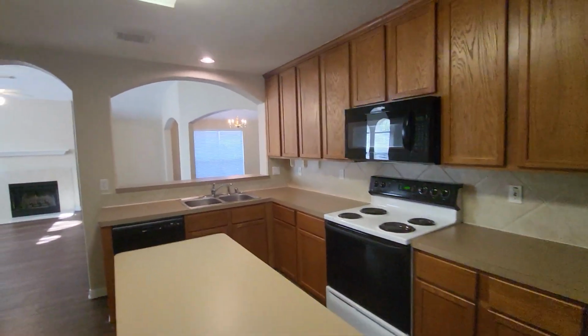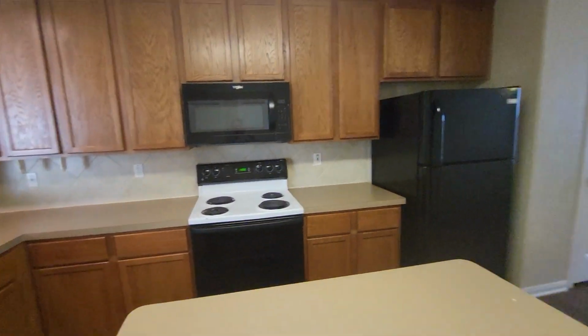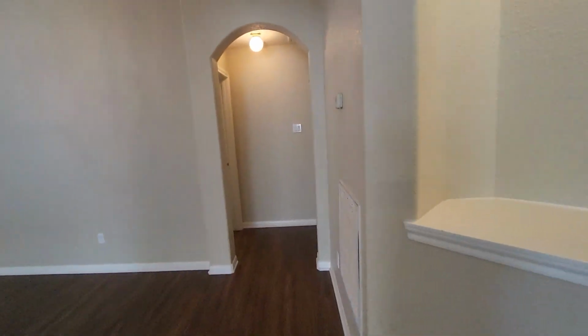Then here's the garage, kind of off the kitchen also. And then back here are the three bedrooms and two baths.